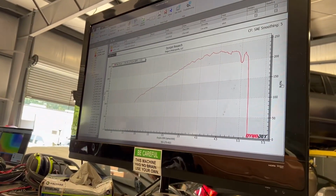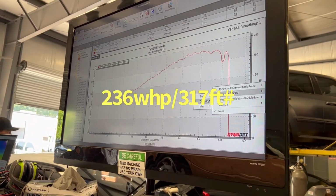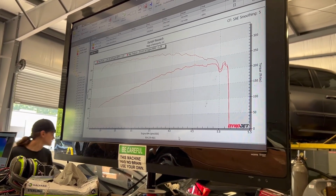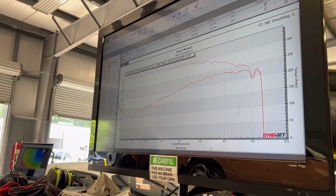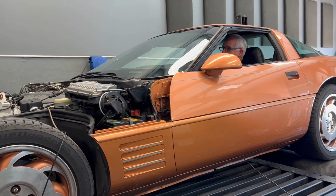Hey, 236. Yeah, that was definitely better. Nice. Didn't break up that time. That's not bad at all, man. I'll take that. 236 and 316 on the torque. Not bad for 265,000 miles, right?